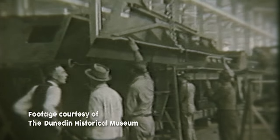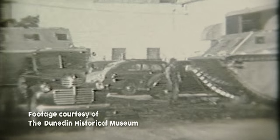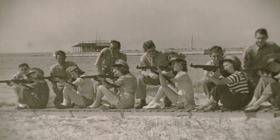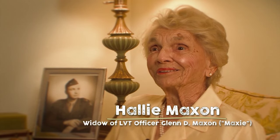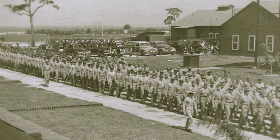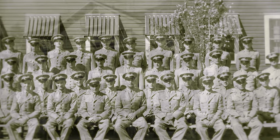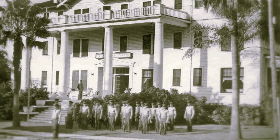The LVT helped provide jobs and patriotic pride in Dunedin. And as the tanks left town during the war, an invasion of servicemen involved in training with the Roebling Alligator came into the area, providing an influx of activity and excitement. The Marines came to town, and that made all the difference in the world. And they took over Dunedin, and most of the young officers got apartments or a house, and others had a barracks, I guess they call it, in the hotel.